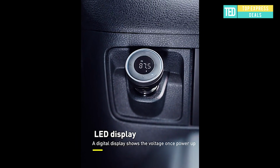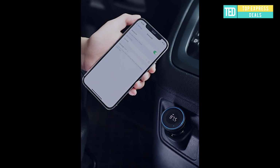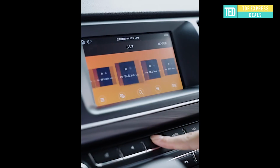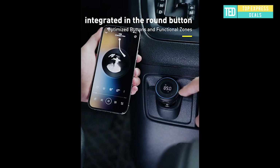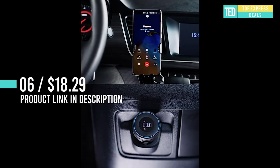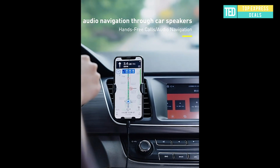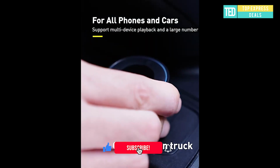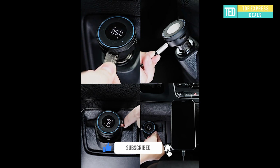Car charger and FM transmitter, lossless audio decoding. A Bluetooth 5.0 chip and high-performance audio decoding module offer HD lossless quality. A digital display shows the voltage once powered up. Play music with a TF card, USB disc and AUX outputs. Plug and play from more high-quality audio sources.